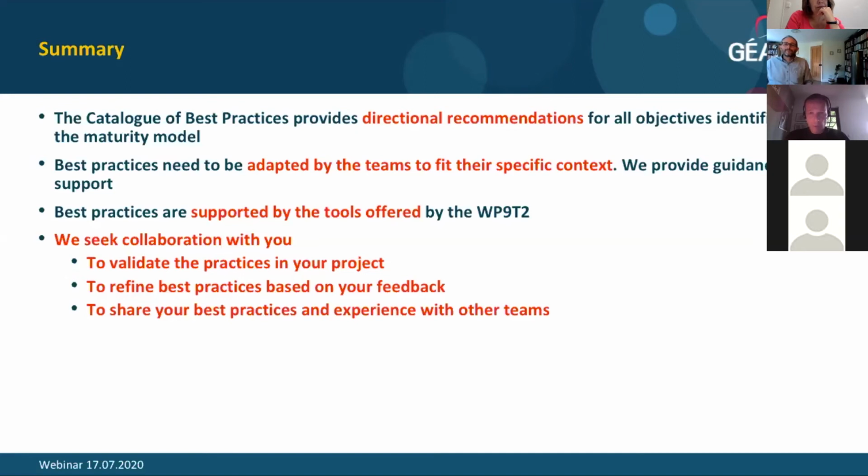We are aware, and we want them to be adapted by the teams to fit their specific context, so that the best practices can be adapted to each individual team's needs and circumstances. We, of course, provide the guidance and support in the adaptation process. Best practices, additionally, are supported by various tools and services offered by our Work Package 9 team, Task 2, which means we will help you not just in providing some guidance, but also in providing some additional tools.